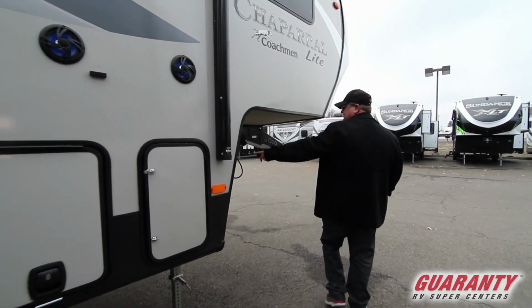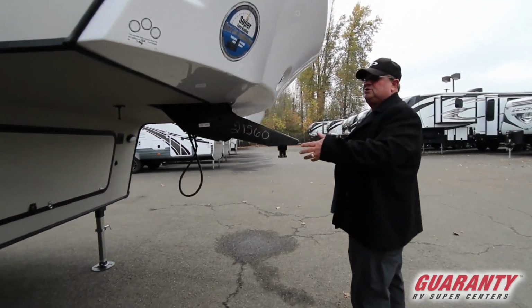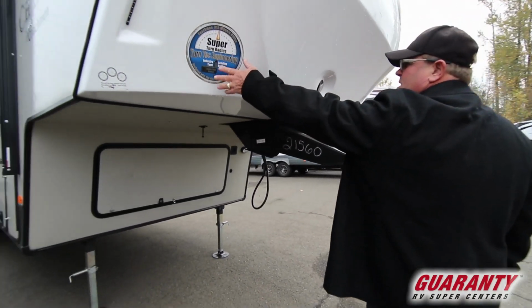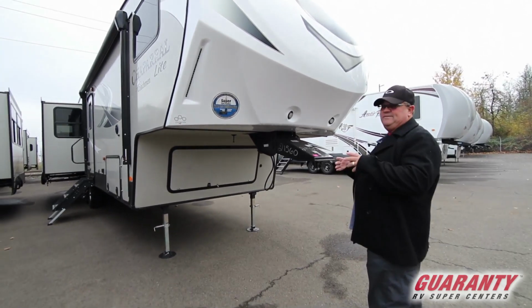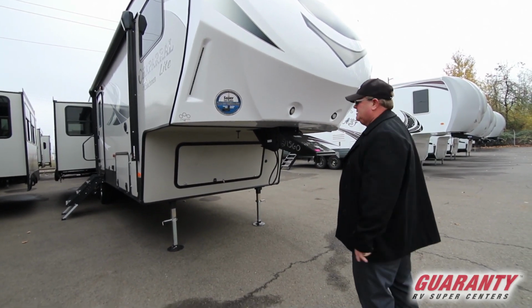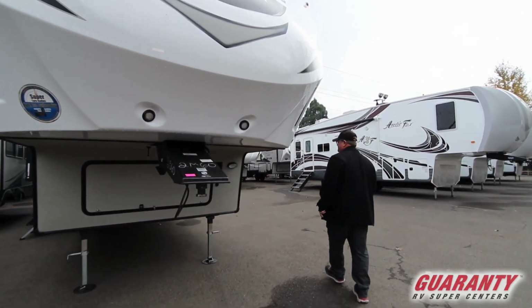So then there's storage in the front. That's where your battery goes. Battery and extra storage. So you're made for a short box. It's got the super turning radius. So you don't have to have a special hitch for a short box trailer, or truck, I mean. So LED strips in the front.